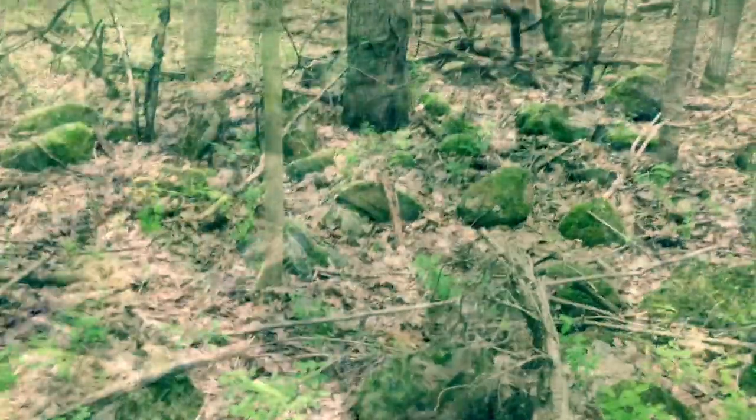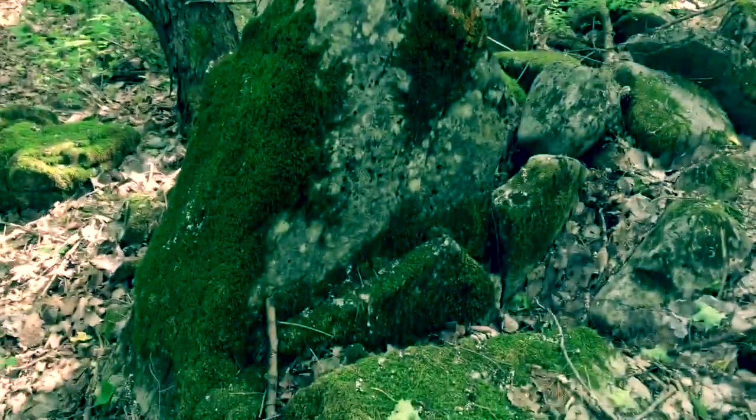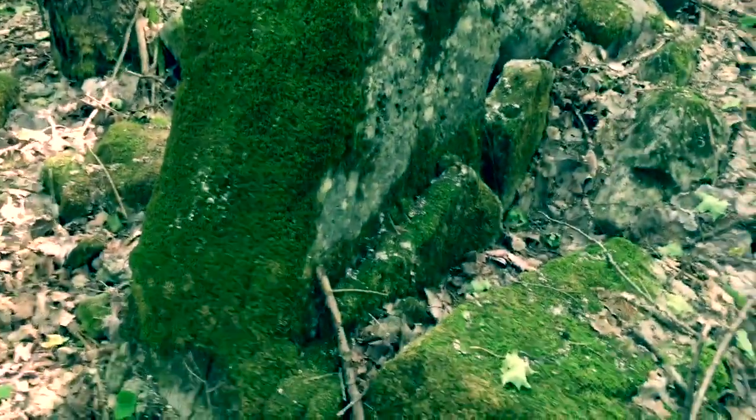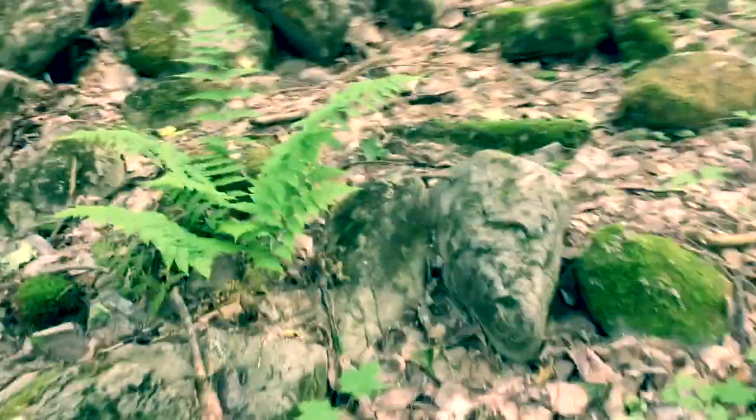Okay, guys. Thank you. What's up, guys? I just wanted to show you this strange stone structure I found. Got this one very large stone standing upright right here. It's definitely not natural. There's nothing else around here that really looks like this.